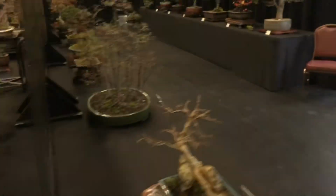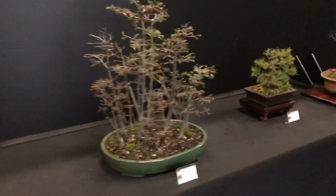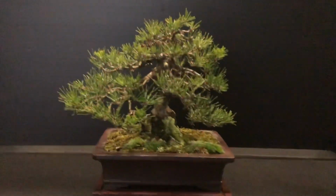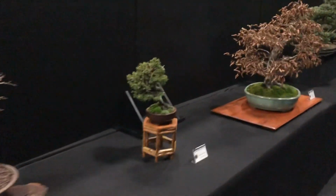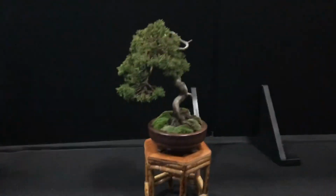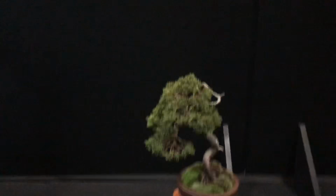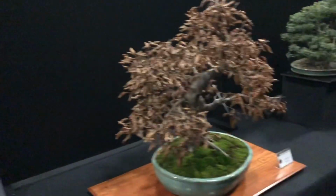Couple more rows to go. We'll see how we go. Do a walkthrough here without catching all the names. My little black pine. Let's keep walking through. Always calling out my little trees. There's my little shimpaku. Ooh, I think it got knocked in the move. Hang on, let me fix those little branches up. There we go, just fixing it, making sure it's okay.